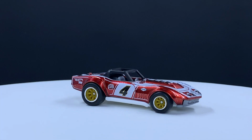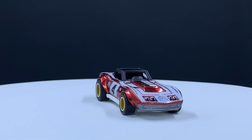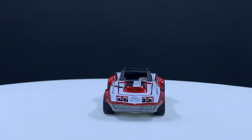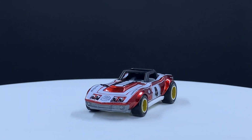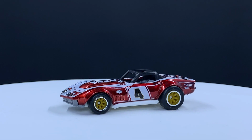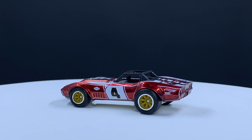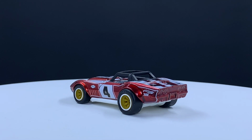This is the '69 Corvette Racer, right? Topless. And I think this one, I don't know, I think it did have the gumball deco on the hood, just like I think the regular version does. I'd have to look at it. But this one, a Spectre Flame Red Super Treasure Hunt, is always going to be a treat.